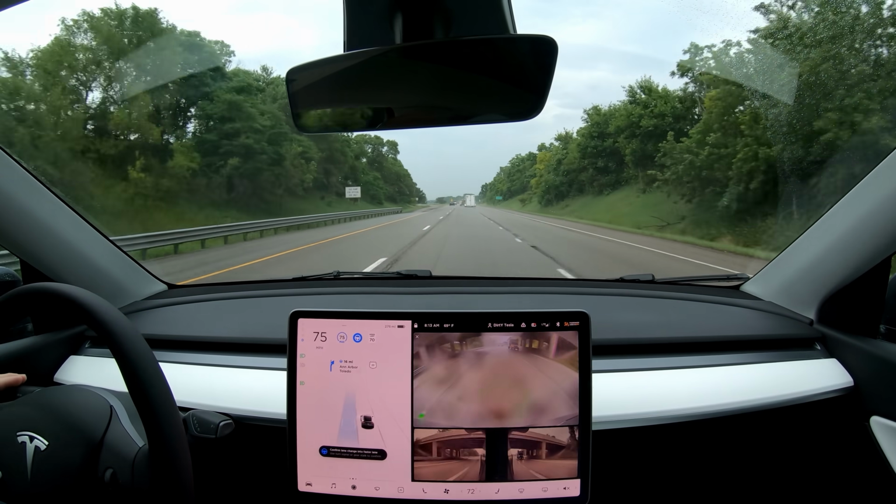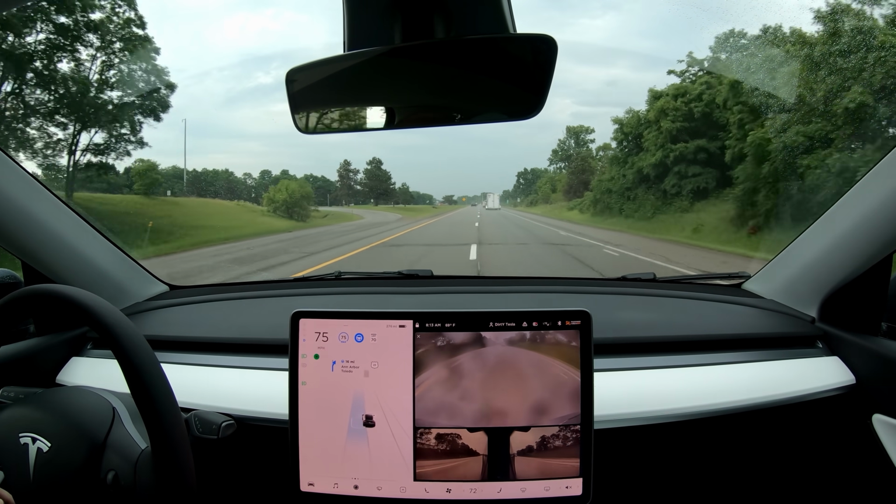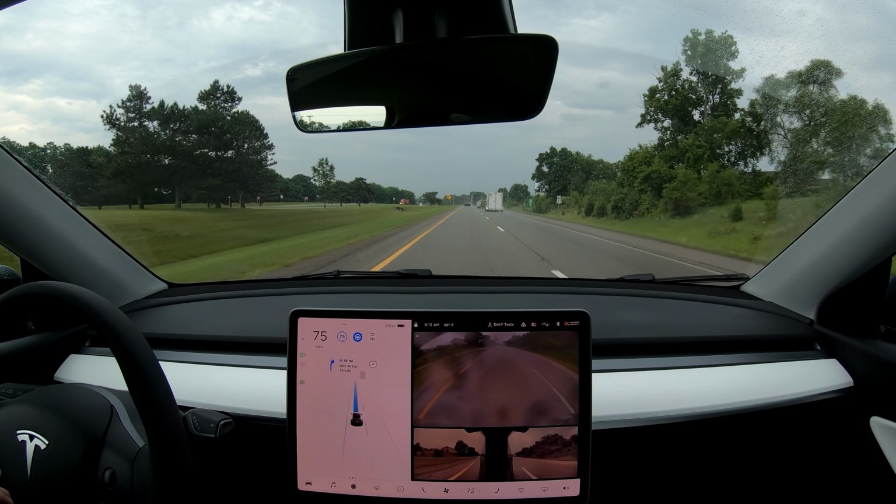Okay, Nav on AP has returned. The car then wants to change into the faster lane as soon as that ability returned. And so it's nice, the auto wipers seem very good.